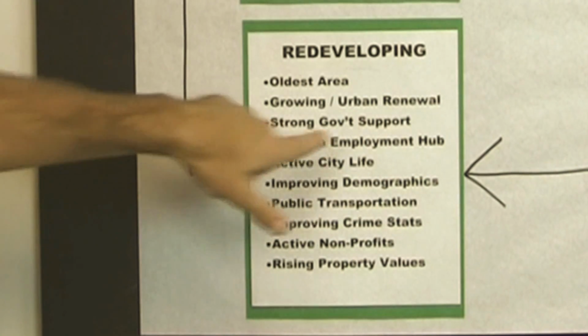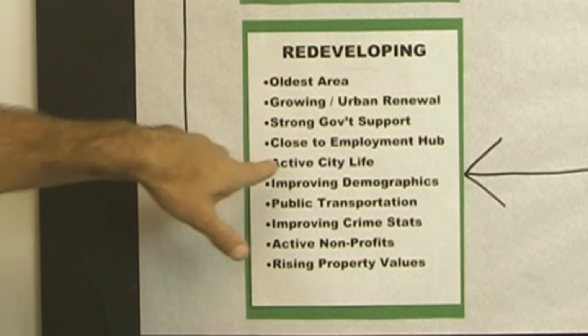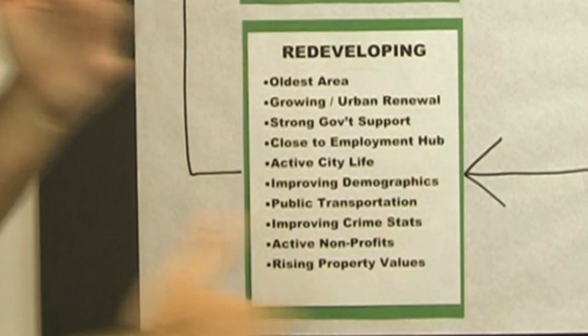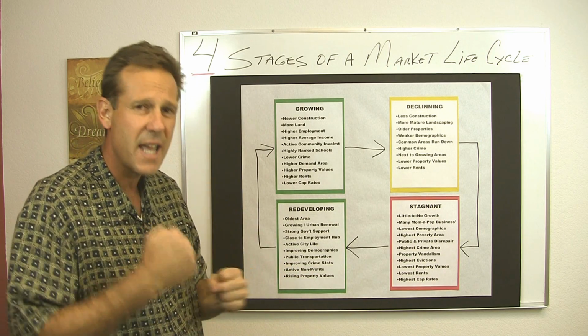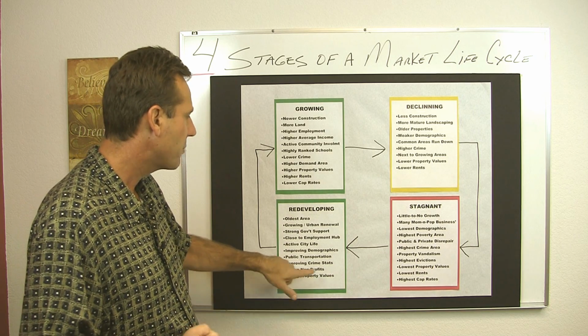You're going to see strong government support like I just talked about, close to the employment hub, active city life, improving demographics, lots of public transportation for people to move around, crime's getting better, a lot of active nonprofits in the area. In fact, you see a lot of energy in these areas. I really like the energy in here. And you're starting to see rising property values.